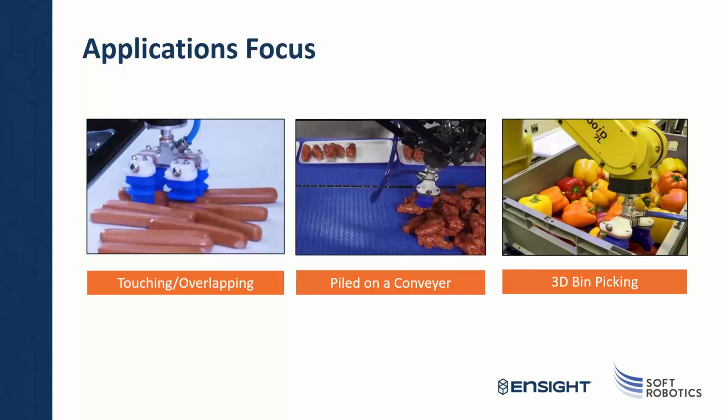And we can go all the way over to 3D bin picking, right? If you have a tote or bin of product that is generally presented to an operator, and that operator is taking out individual pieces and then placing them into a package, we can do the same thing, all in the exact same hardware and software solution.